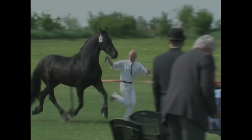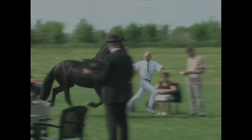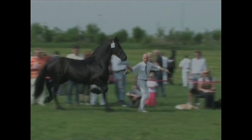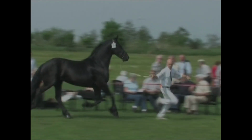During the trot, it is important that the handler runs in rhythm with the horse and stays roughly level with the horse's shoulder. The chaser keeps an eye on the tempo without using too much whip. The handler must be able to keep the horse moving in a relaxed manner. The mare is declared a star mare.